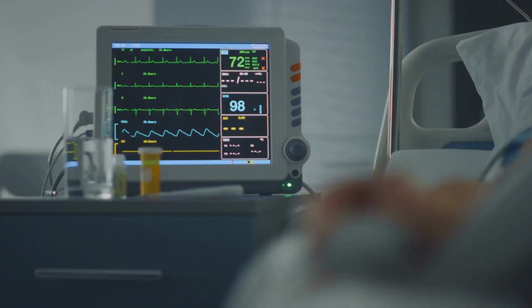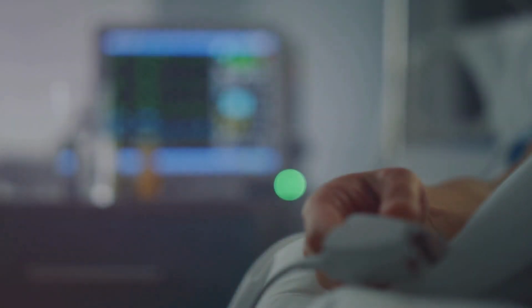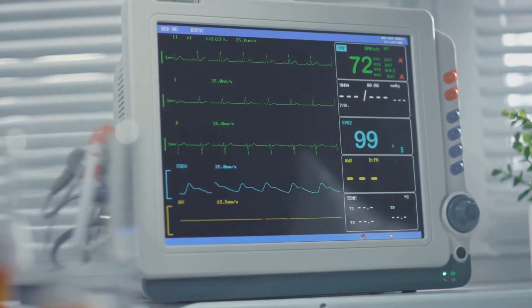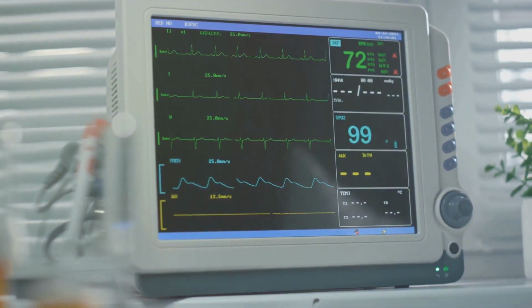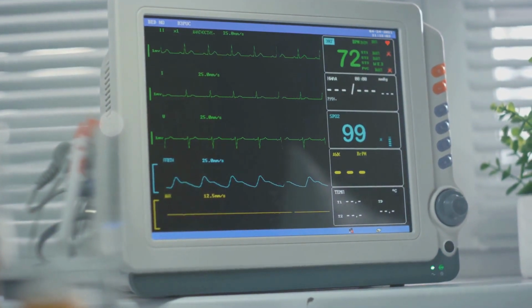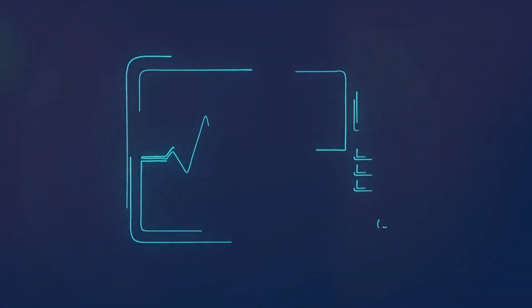Finally, we have the alarms. These are the vigilant guardians of the ventilator. They monitor the system for any irregularities or issues that might compromise the patient's safety. If the pressure is too high or too low, if there's a disconnect in the circuits, or if the power source falters, the alarms sound the alert. They are an essential backup system that provides an extra layer of protection for the patient.